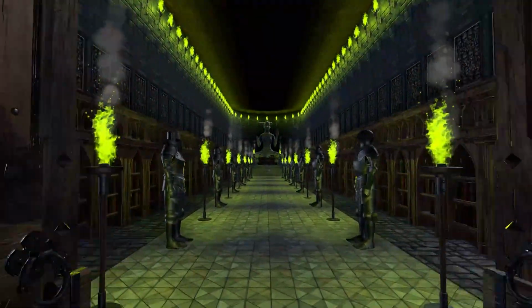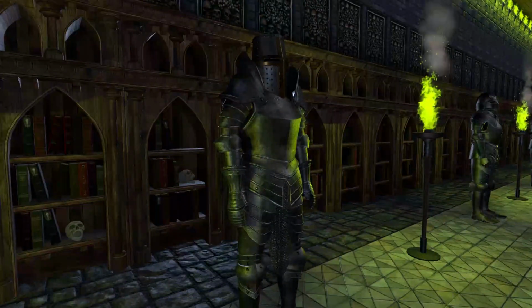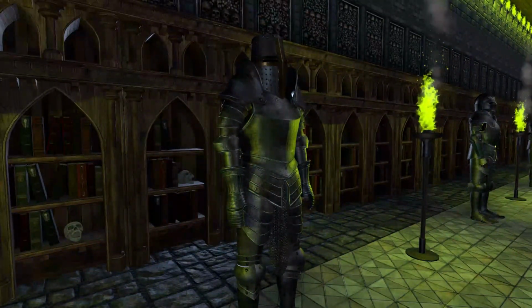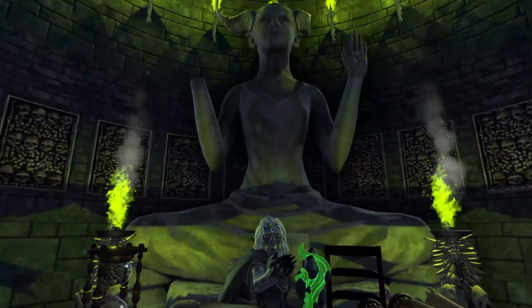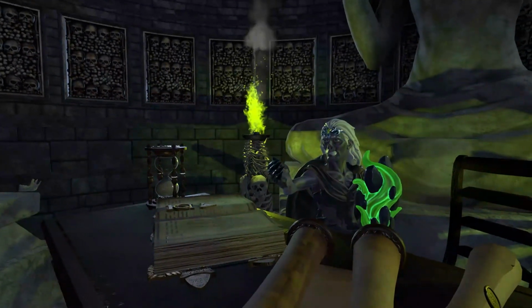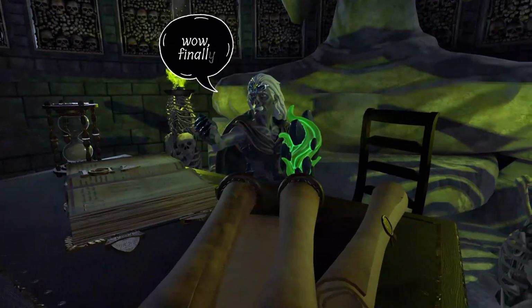You step into a long, torchlit chamber with stone walls. Metallic suits of armor stand sentry on the sides of the room. At the far end, you see a desk angled towards the doorway. Behind it, the Archmage Morzoth looks up from a book and smiles. He's been waiting for you.